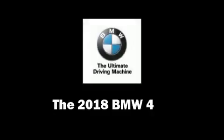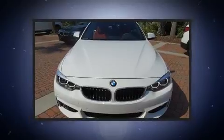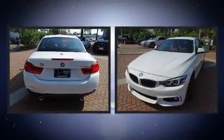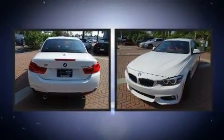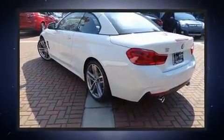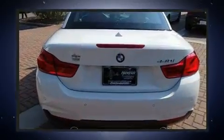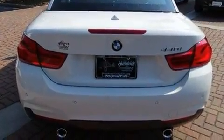the 2018 BMW 440i. This two-door, four-passenger convertible is waiting for you to take home. It features an automatic transmission, rear-wheel drive, and a 3-liter six-cylinder engine. The engine breathes better thanks to a turbocharger, improving both performance and economy.